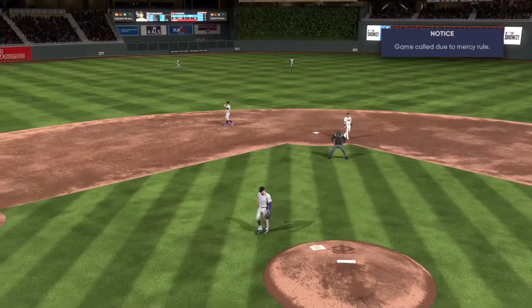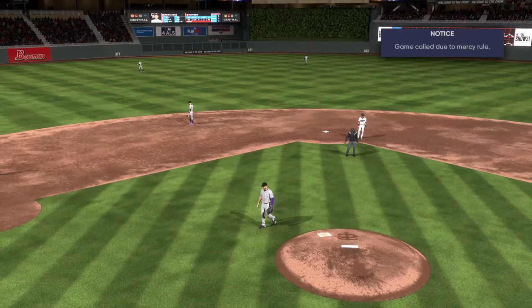Now batting, the first baseman, Mike Ford.